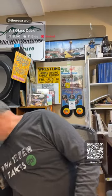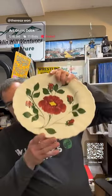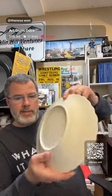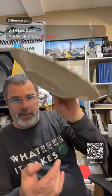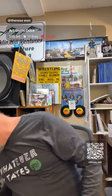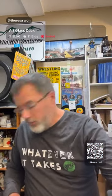All right, let's see what all we have in here. Man, it looks, it's kind of made to look like Franciscan or Blue Ridge, but I don't think it is. It's not marked, and it does have a chip on the back. So you have that. Just a little wall hanging here that was done by Cindy, whoever that is.